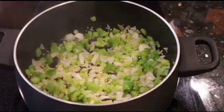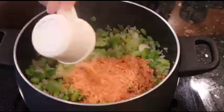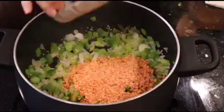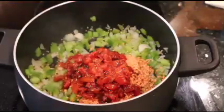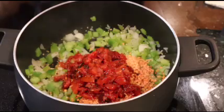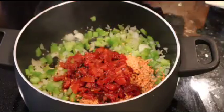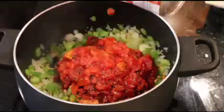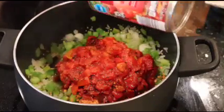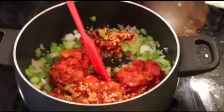Now let's add in the rest of our ingredients. Our red lentils. So you can use 2 cans, or I'm using 2 small cans. And I'm using fire roasted tomatoes. That's going to add extra flavor. You could use regular canned tomatoes, whatever you have. Totally up to you. Again, I'm just cleaning out my pantry. This is what I had. So that's what I'm going to use.